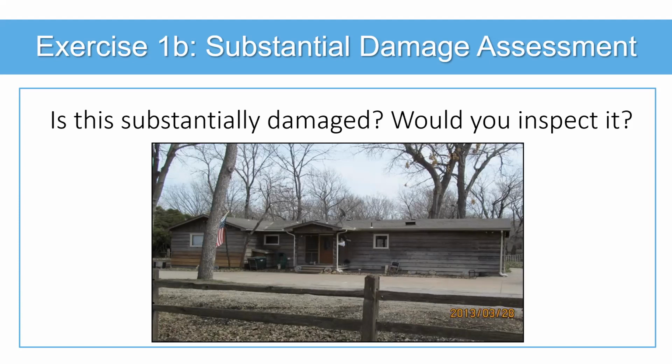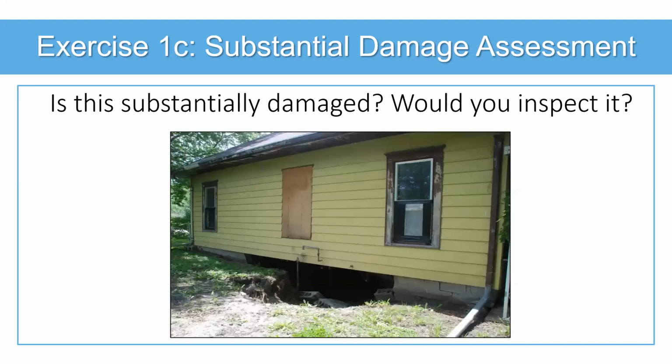Yep, that's great. This actually is a real example, and this property owner used the Increased Cost of Compliance money, which we'll talk about later, to elevate the building. So this building is a good full story higher than it was before this flood event. Okay, let's go to the next slide.